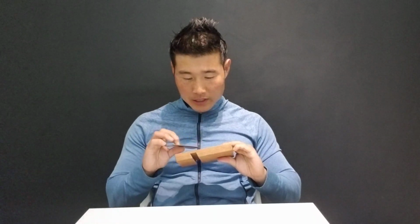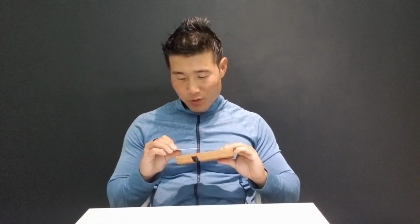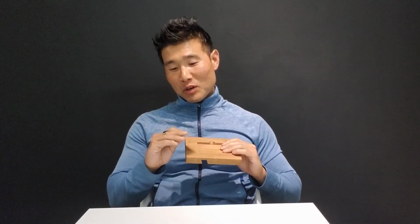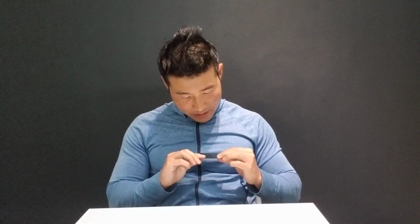So this one is an unlimited card. So right now that means I can buy whatever I want, in one shot. Yeah, I can buy whatever I want. Okay, so it's a metal card. It's shiny. Pretty good.